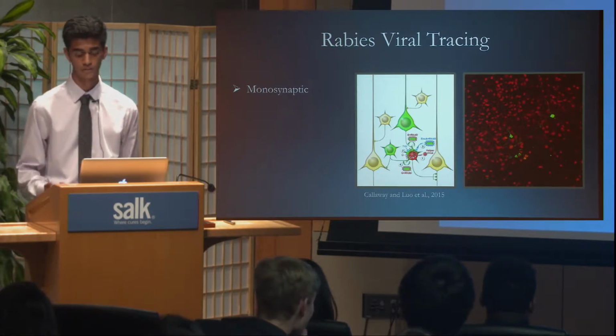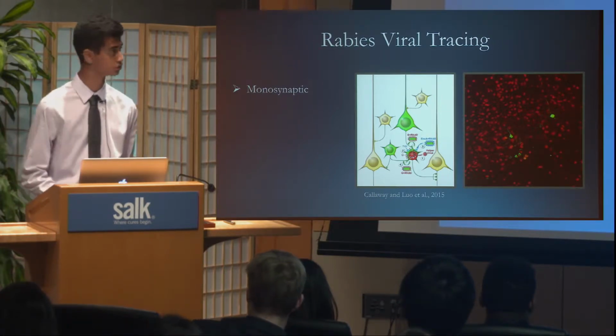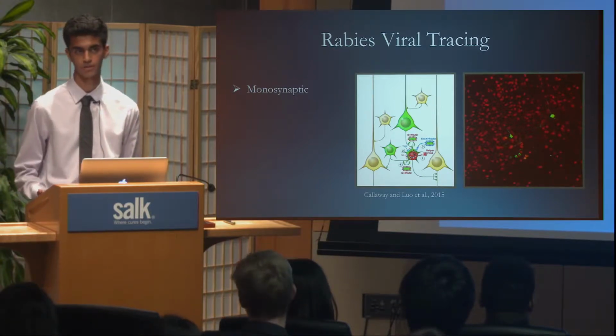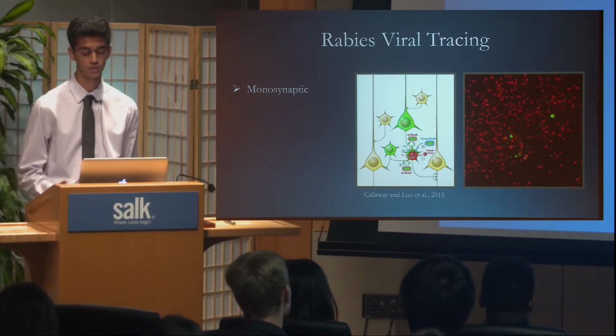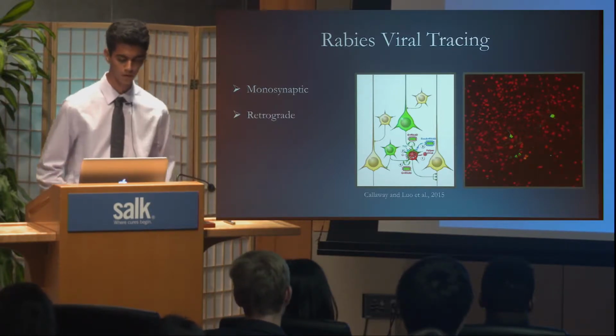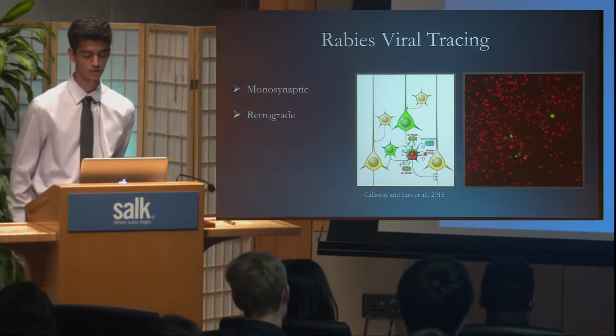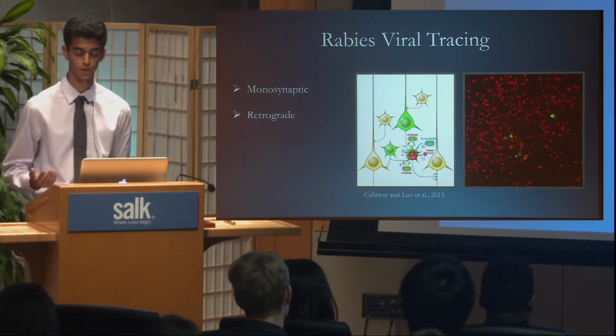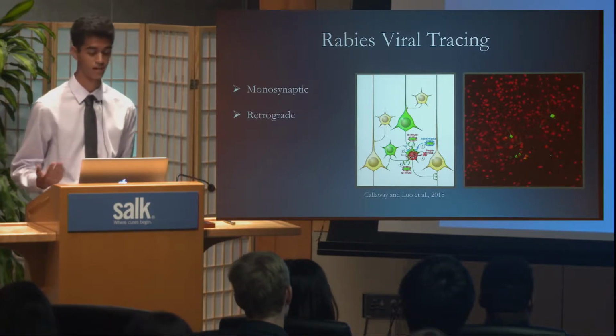By detecting where the virus ends up, we can figure out all the connections to the starter cells. This is important because if we didn't have monosynaptic tracing, then we couldn't effectively figure out which cells are connected to which starter cells. The virus moves in a retrograde fashion, and this means it moves in an opposite manner to which a neuron fires in your brain. And this is just how rabies naturally works.